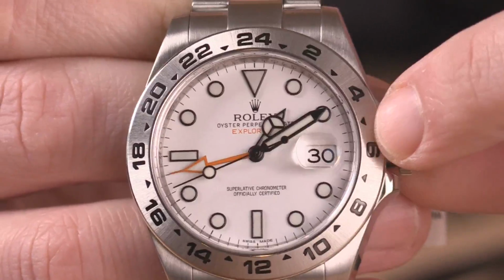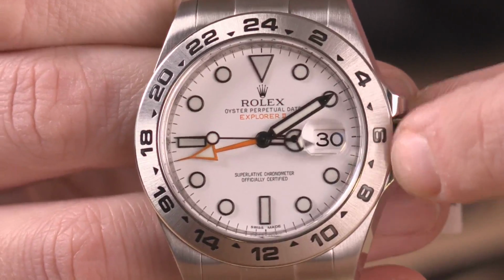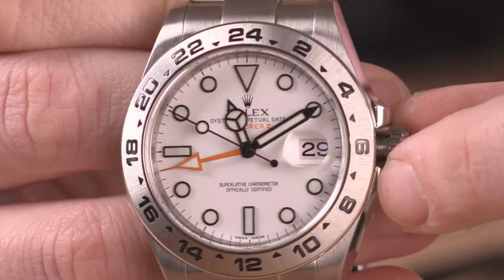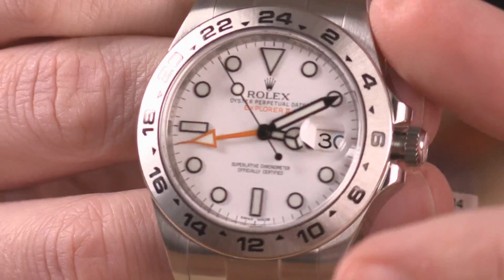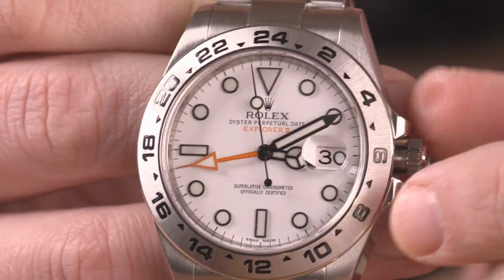The idea behind the original Explorer II was that you would have a watch suitable for cave explorers who needed to be reminded of whether they were looking at AM or PM. But with the arrival of a true dual-time Explorer II in the mid-80s, it became a consummate traveler's watch, able to show you the time where you are not and the time where you are.